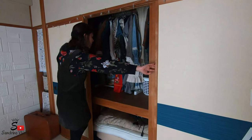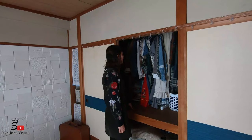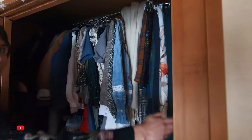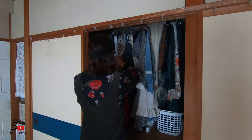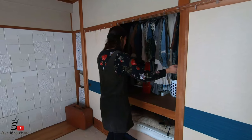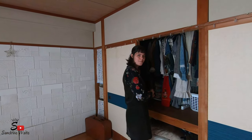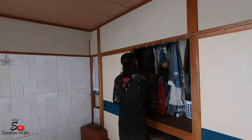So you'll probably have one of these in your apartment. I think it's pretty common. What I did is I put a hanging rack inside, and I hang up all my clothes on this. I have the skirts and pants, dresses, shirts, jackets. It's just all here, and it's very easy because I can just open the closet and it's all hanging up here. So you don't have to dig through a bunch of folded stuff. I don't have to fold anything, which is great because I hate folding clothes.